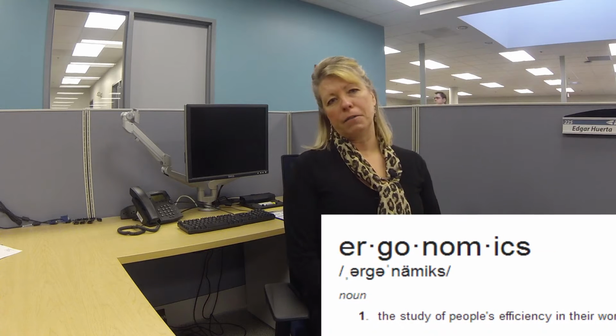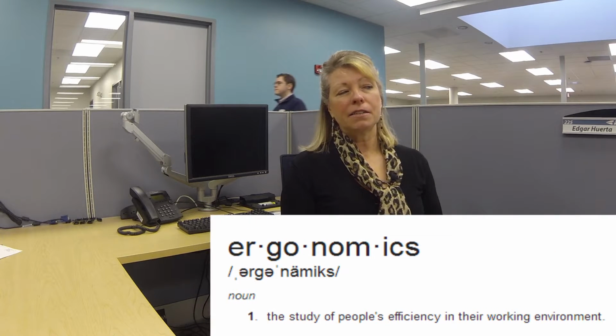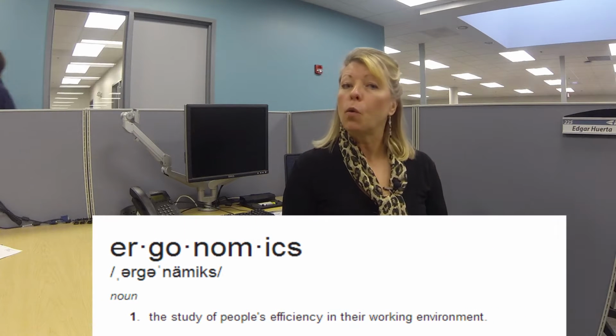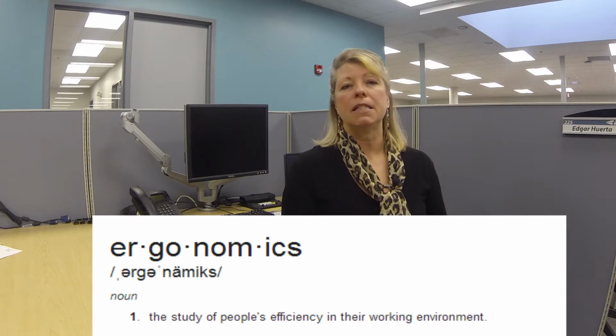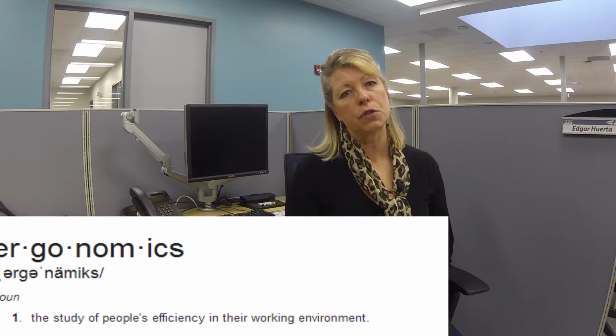So this word ergonomics, it gets thrown around an awful lot, and there can be a little bit of confusion, but quite simply, it's how you interface with the tools that you use to work. Now, when we're talking about an office space, we're talking about three tools that we want to focus on. The first one is the monitor, second is the keyboard, and most importantly is the desk chair.